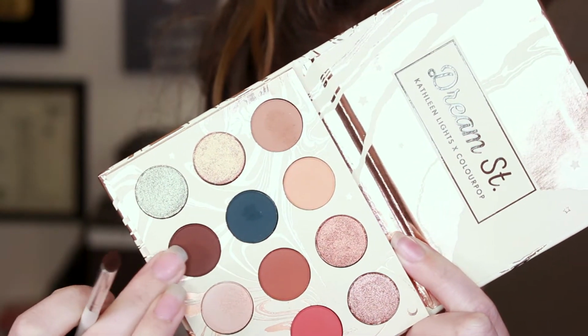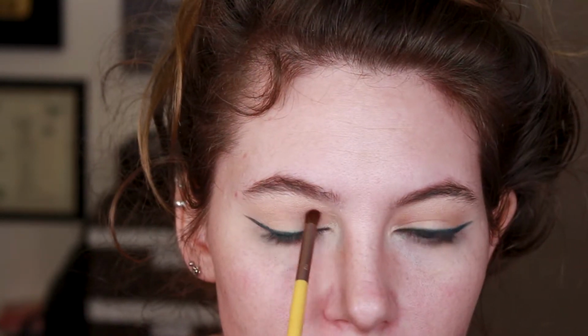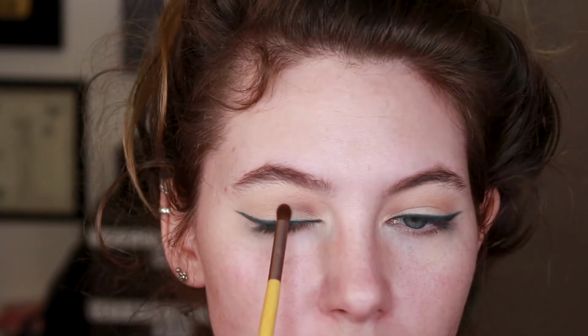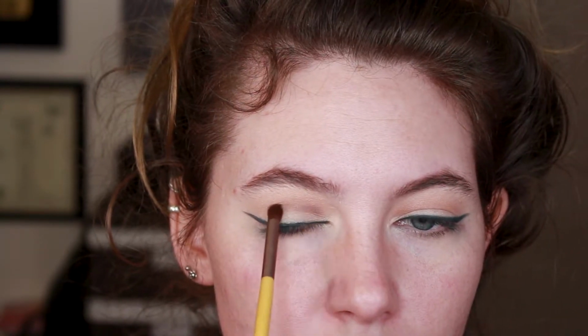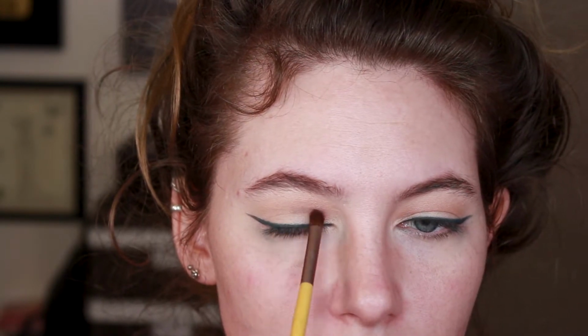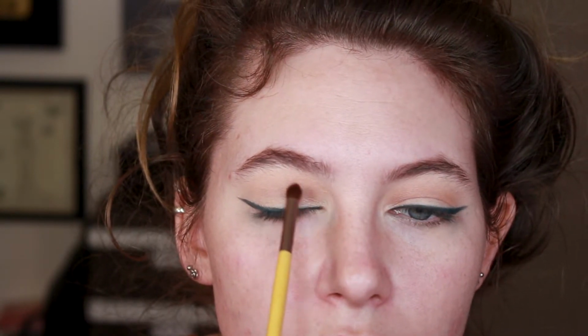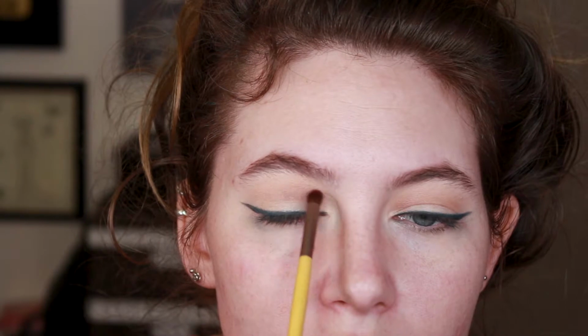And then on this darker brown color, I'm going to go in and intensify the color, creating more of an impact on the inner part of the eye. And I'm going in with an Eco Tools little fluffy blending brush. It's the only brush I feel like that is this small, that's affordable, that actually will blend out your product. It's not too stiff, it's still really nice and soft.